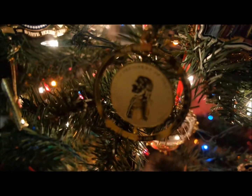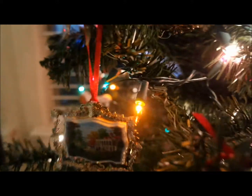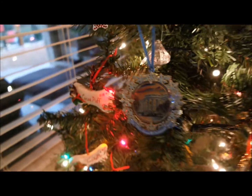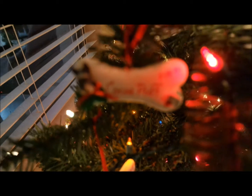All different White House ornaments all over the tree. I used to have a 4-foot tree for the White House ornaments. That's one of the early on 70s ones. David's brother and his wife buy ornaments for us every year that come from the White House. Except there's a few ornaments that I put on here.